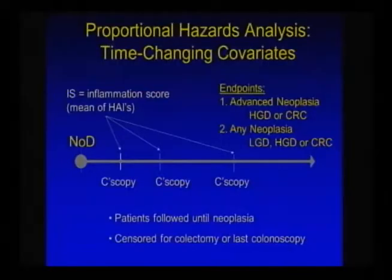So we tried to take a look at this, and we tried to use something of a more rigorous methodology here, if we could, because otherwise we'd have never gotten published. And so what we did here is we followed patients over time in a retrospective cohort, and we were able to make adjustments for inflammation for each patient with each colonoscopy that they had. We were able to look at inflammation in a number of different ways, and I'll show you our scoring system in a second, which is actually quite simple. And our endpoints were advanced neoplasia, either high-grade dysplasia or cancer. We also took a look at any neoplasia where we threw low-grade dysplasia into the outcome of the model.